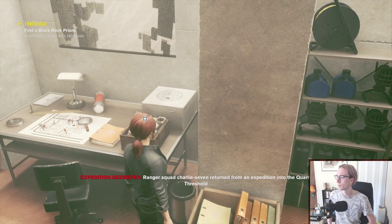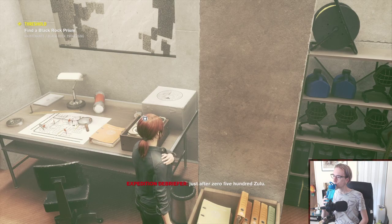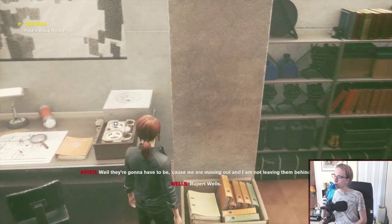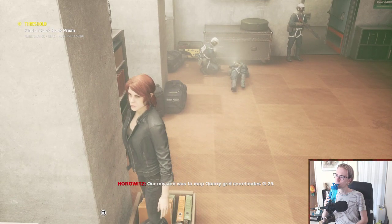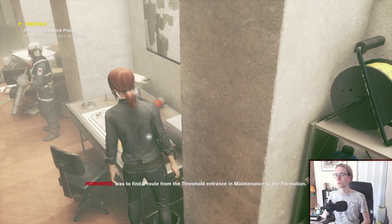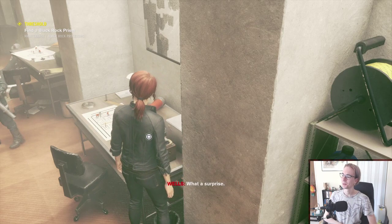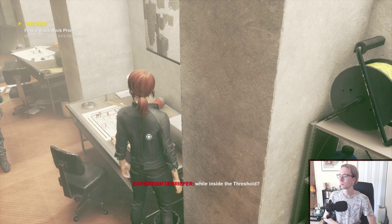Ranger Squad Charlie 7 returned from an expedition into the quarry threshold just after 0500 Zulu. Can you please state your names and describe the purpose of your expedition? Kevin Horowitz. Our mission was to map quarry grid coordinates G29. Secondary objective, as always, was to find a route from the threshold entrance and maintenance to the formation. Secondary objective was not a success. What a surprise. And did you encounter any previously unrecorded event or entity while inside the threshold?